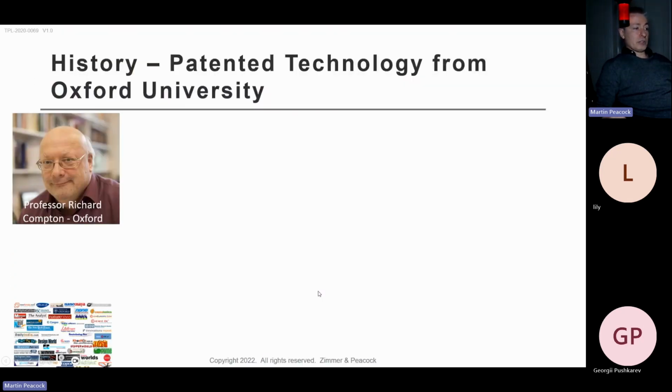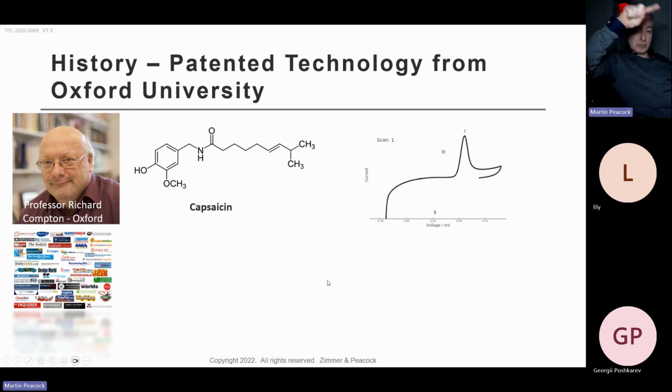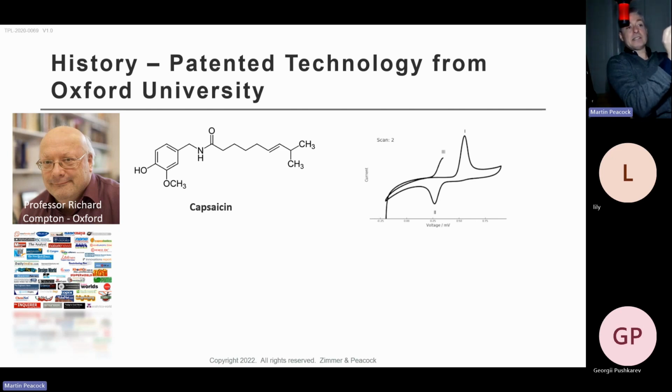This is a patented technology that we licensed from the University of Oxford. They really just did the proof of principle. Today, when you're watching the demo, you'll see the progress bar. The progress bar will go around. What it's doing, and this is patented, and this is why I can talk about it, is a technique called voltammetry. It will literally give us a fingerprint of the molecule capsaicin, and then it's the intensity or the area under the curve that tells us how much capsaicin is in there.